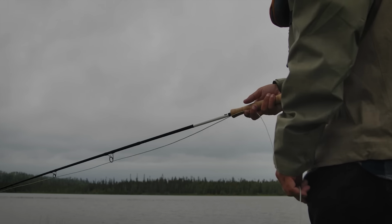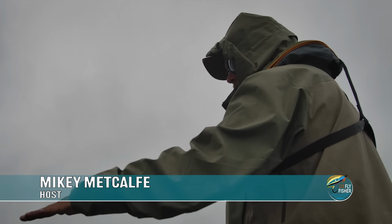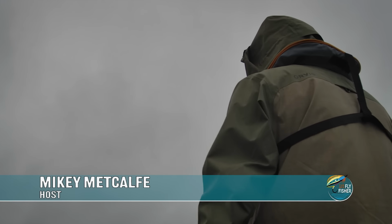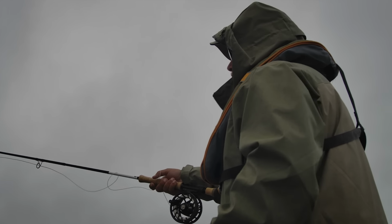So Ethan has me just slowly twitching it, letting the fly come up, give it a twitch, we're letting it go down, pausing, and we're presenting it really slow here. We're in super shallow water. We've already had 2 blow-ups on this. He has us fishing right in the reeds. This looks super pikey in here.